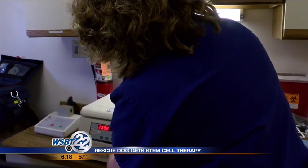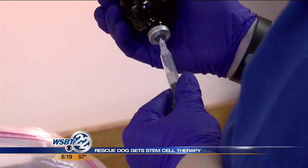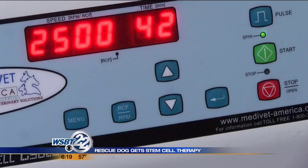Upstairs, nurses prepare the centrifuge that'll process the mix of Nike's blood and fat cells. When we find later on, after we've had a great, well-trained dog, that they have a problem with hips or elbows or shoulders, that we can come and get help like this is amazing. It's just a godsend. After the solution processes, doctors will inject it into Nike's hip. They hope that will relieve her joint pain for the next few years.